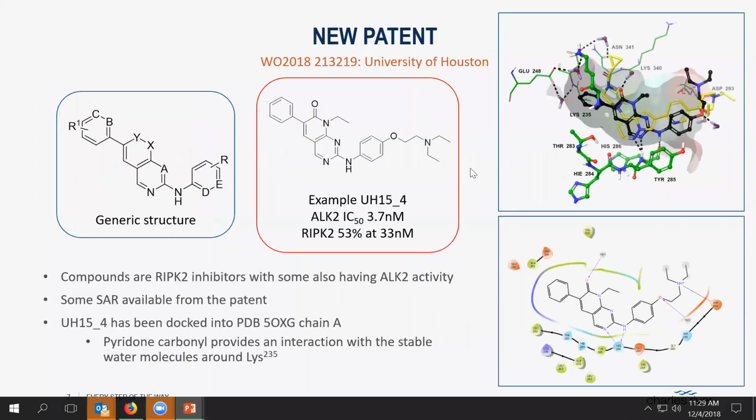This is a new patent that came out, I think it was last week, or it might have been the week before. So this is a patent from University of Houston, generic structure on the left-hand side. I can't remember their name. Alexi. Alexi, that's the one. It's a RIPK2 patent, predominantly, it looks like when you read through it, because they've got compounds that are selective for RIPK2 over ALK2, but there don't seem to be any compounds that are selective for ALK2 over RIPK2. But it's an interesting structure.